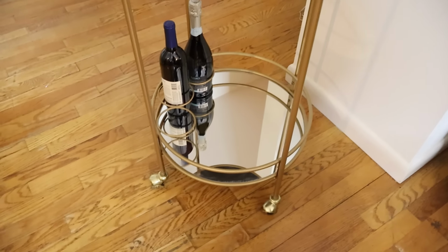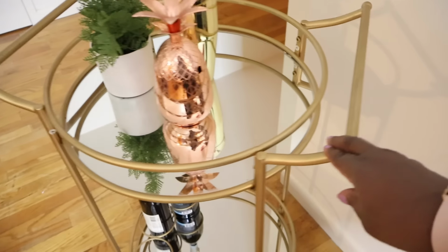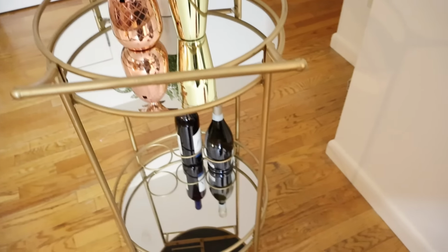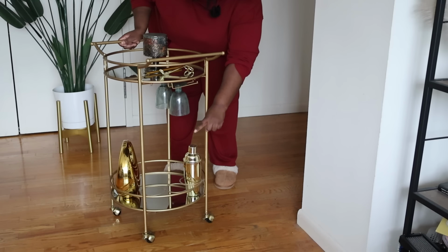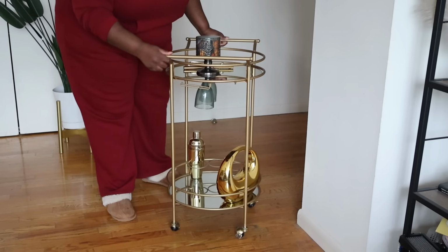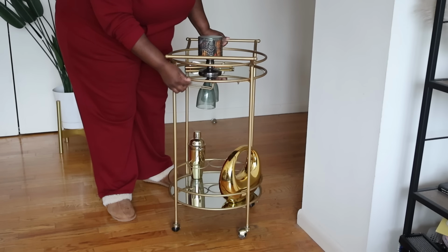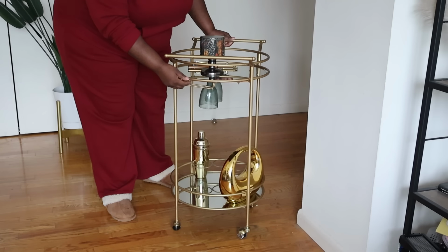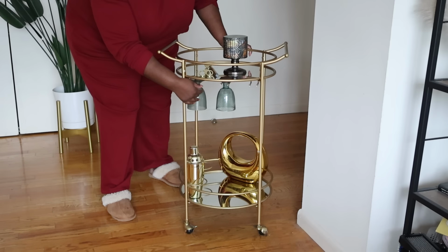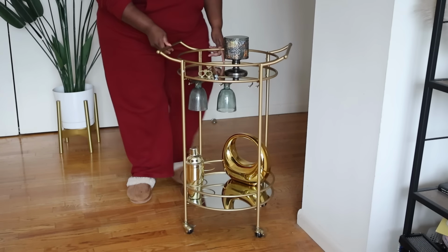What I love about this one is it's really nice. You get the gold trimming, and then you have the top shelf, you have the bottom shelf, and also right here, you have 3 holes to put your wine bottles or your champagne bottles. And also, if you guys can see underneath, you can hang your wine glasses, or you can hang teacups, coffee mugs underneath the top shelf, and it's secure, so nothing's gonna fall. Now mine are plastic, so I didn't want anything to fall or slip out my hand and I break the bottom glass. But again, I've had this for almost 5 years.